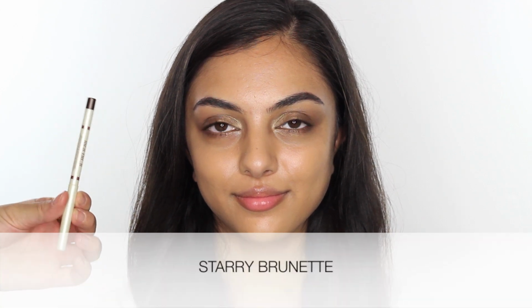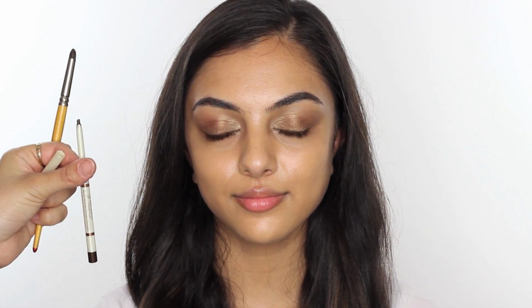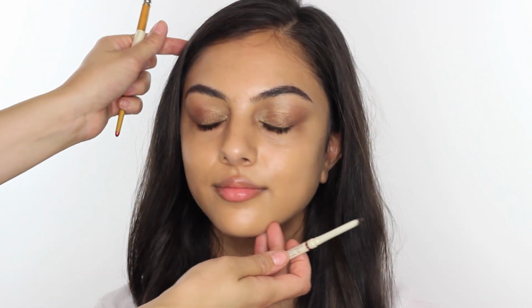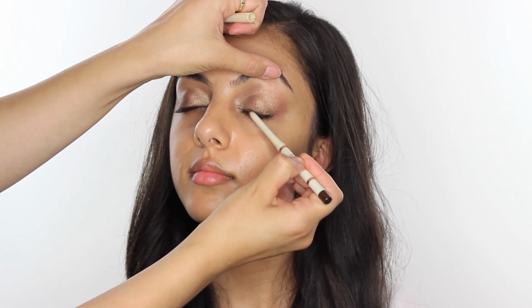So I'm going to take a bit of the Kardashian Beauty High IQ. I think this is in Starry Brown as well. These are really great. I find these almost similar to kind of like a gel pencil within a crayon. So they're great for definition, great for making the lash line really defined. So if I turn you that way a little bit for me, darling, and close. So I'm going to take that all along the bottom lash line.